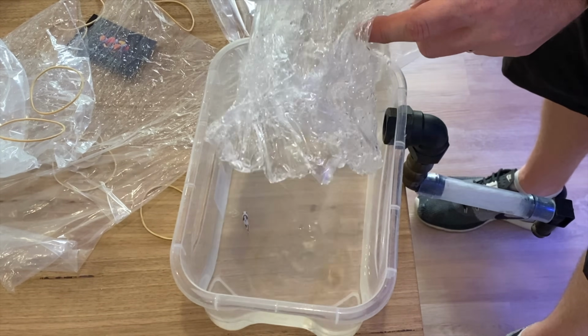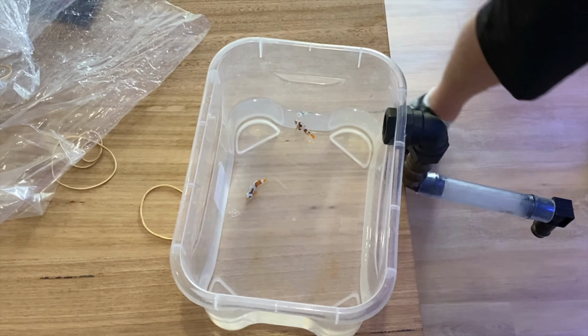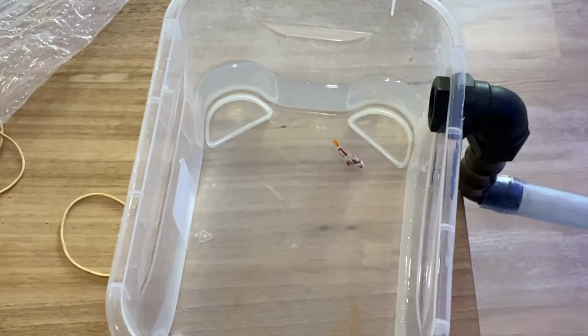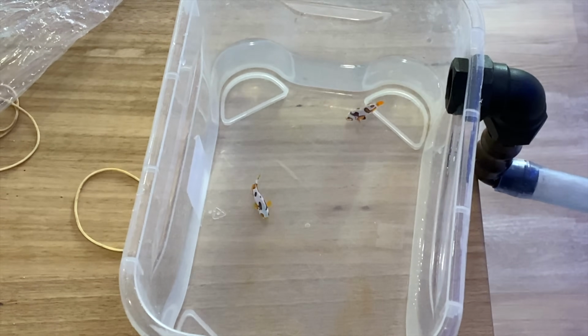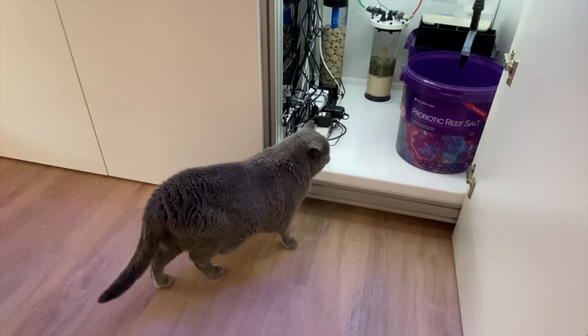Let him in, Dad. Let him in. All right, we've now got 2 clownies in there. Oh, there they are. And then there's the other. Clownies. The box.